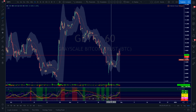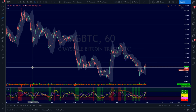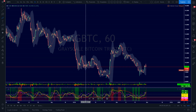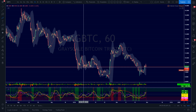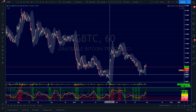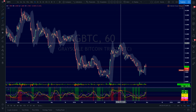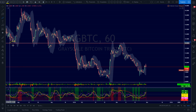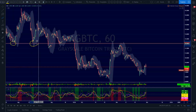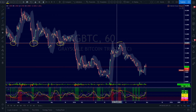Now, keep in mind that this 12-hour can stay down here for a while. If we go back here, this 12-hour sat down here for a long time, and then you can see we rolled over and failed this support zone and came down. Once the 12-hour crossed up with a little bit more conviction, we got a little more run up to this level, which is also going to be our next resistance area if we get back up here. So we had support many times, and then here we had our resistance.